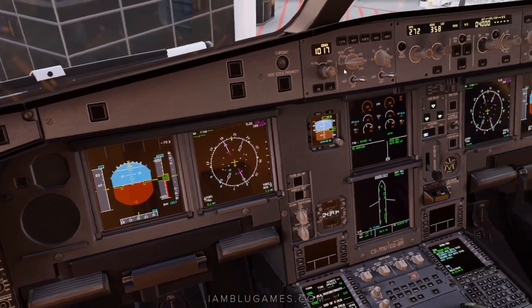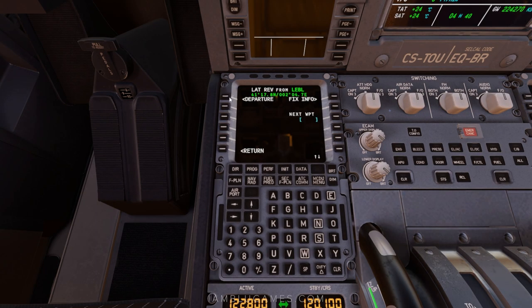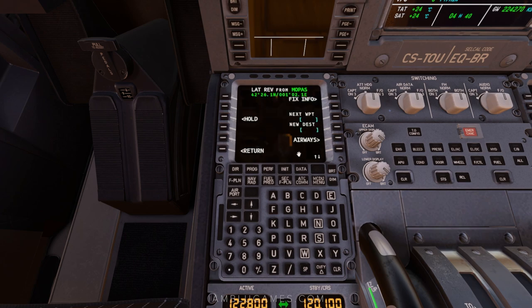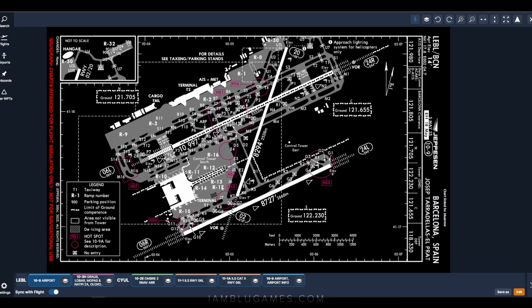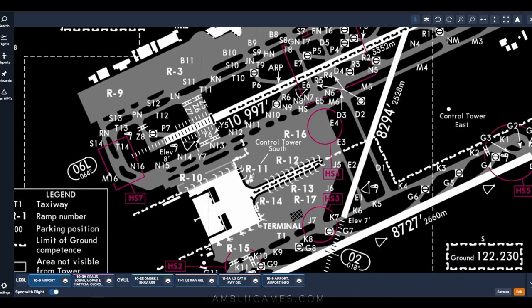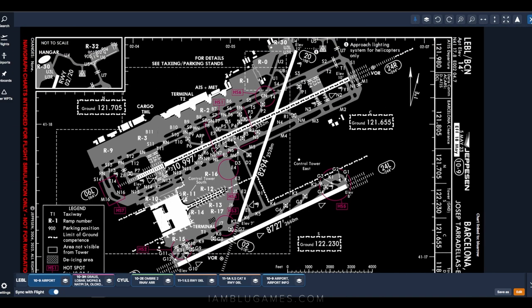We have Information Golf, QNH 1017. There we go, Golf 0900. And we will be departing runway 06 left using the departure MOPA 2 Alpha here in Barcelona. We'll scroll down to MOPAS, and we'll continue putting in our flight plan leading us across the Atlantic. So let's take a look at our flight plan. So 06 left here is north of the field. This is where we'll be departing, and then we'll go ahead and X out of this.